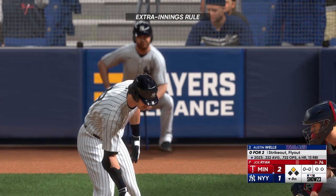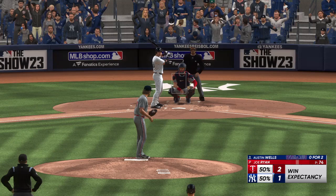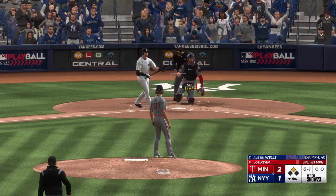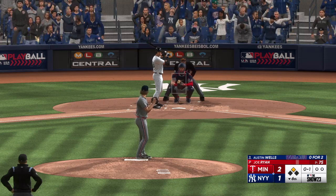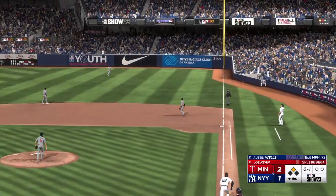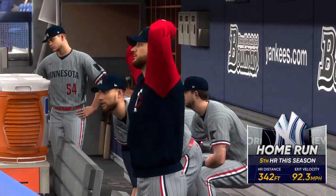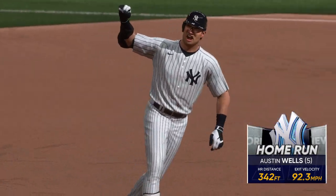Bottom of the sixth inning, and now the DH, Austin Wells. And he deals. First offering is fouled off. Left-hand batter waits. Fly ball down the line. That's got a chance. Wow! Ball game! A towering shot to right. And the Yankees walk it off and win it 3-2.